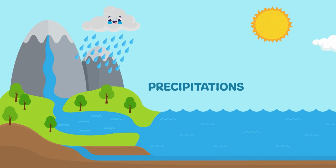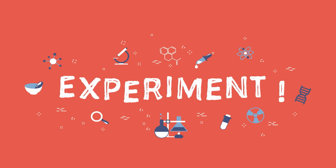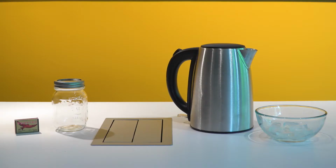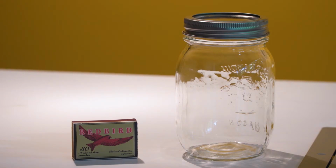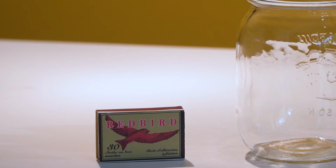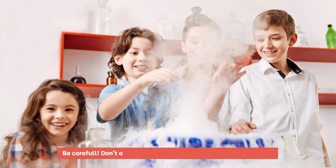Let's see if you understood the water cycle by doing an experiment. We'll be able to see how water shifts from one state to the other in the atmosphere. The required material is a transparent glass or container, some hot water, a lid, a match, and some ice cubes. Before you start this experiment, you'll need an adult to help you out.